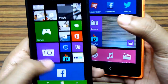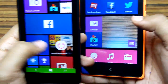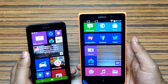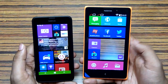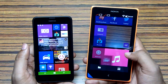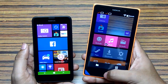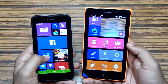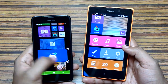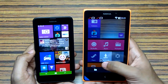You also know that these tiles are live tiles, not all the tiles but a few of these, and here on this Nokia XL you are getting tile-like icons, but don't get deceived by this. This Nokia XL is an Android device, and what you are seeing is Nokia's interface for Android, which is called the Nokia X platform. You can get rid of this skin or theme just by downloading launchers or themes from the store. Nokia has tried to put the Lumia feel on this Nokia XL and make it more of a Microsoft phone than a Google phone.